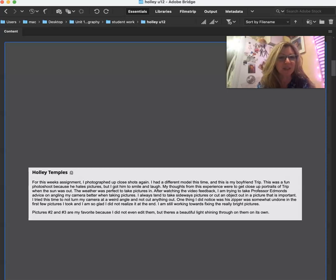Okay, so when the sun was out, yes, angling your camera better. So your viewfinder or your LCD screen, whatever you use when you're framing a shot, just think of it as framing the image. So whatever is in that frame, you have to move it around to get your best composition. And you want your background to be straight. You want things to be lined up. Verticals and horizontals are things that we always watch out for.